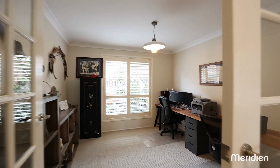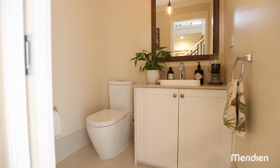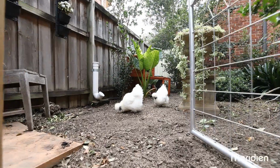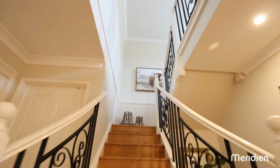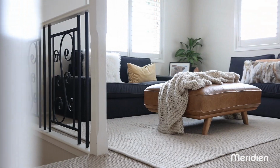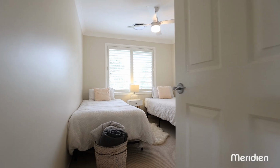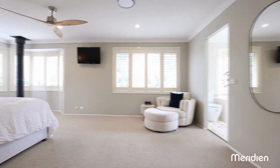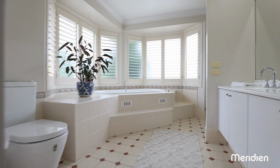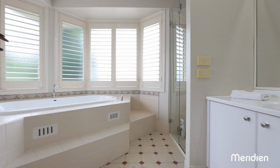The lower level is also home to a generous study, a renovated powder room, and a fully fitted laundry with access directly out to the utilities area and shed. The timber staircase leads you to an upstairs sitting area, off which run the four spacious bedrooms with robes and ceiling fans. The oversized master bedroom features a fitted walk-in robe and elegant ensuite complete with bath and double vanity.